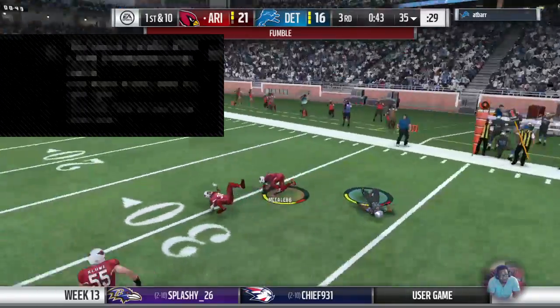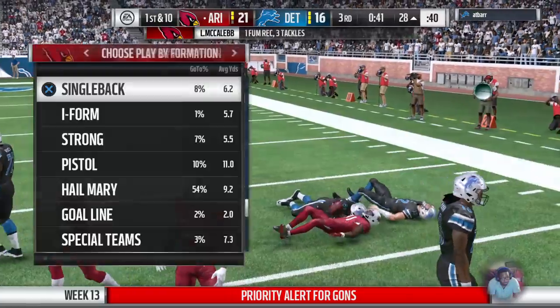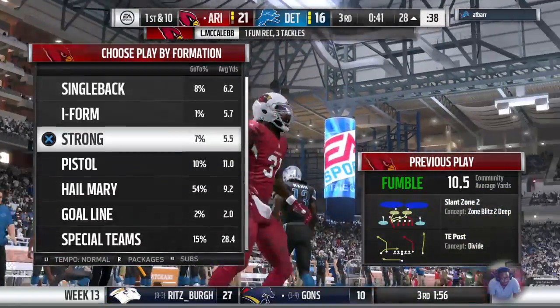It wasn't because his team was passing the ball, huh? His team wasn't passing the ball, huh? His team wasn't playing defense, huh?